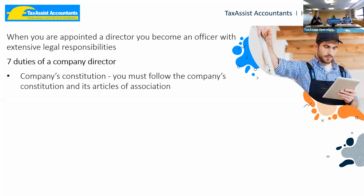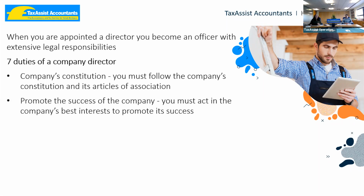Hopefully, the rules that we'll go through now seem a little bit common sense, because at the end of the day, the government just wants you to act in a way that is going to promote the business, look after the business, and try your best to ensure that you're doing everything right for the business. So firstly, we have the company's constitution. You must follow the company's constitution and its articles of association. So follow the rules within those legal documents.